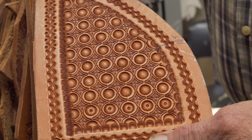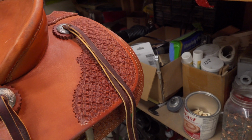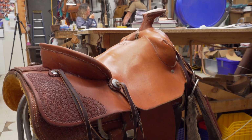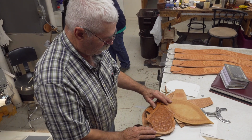Carving and stamping designs is much more than just decoration. It's also good for the saddle leather. This is the part of the saddle that has a tendency to curl up, and when you stamp it, it compresses the fibers of the leather, and it has less chance of curling on it. There's all kinds of stamping patterns. The stamped saddle will last longer than one that isn't.